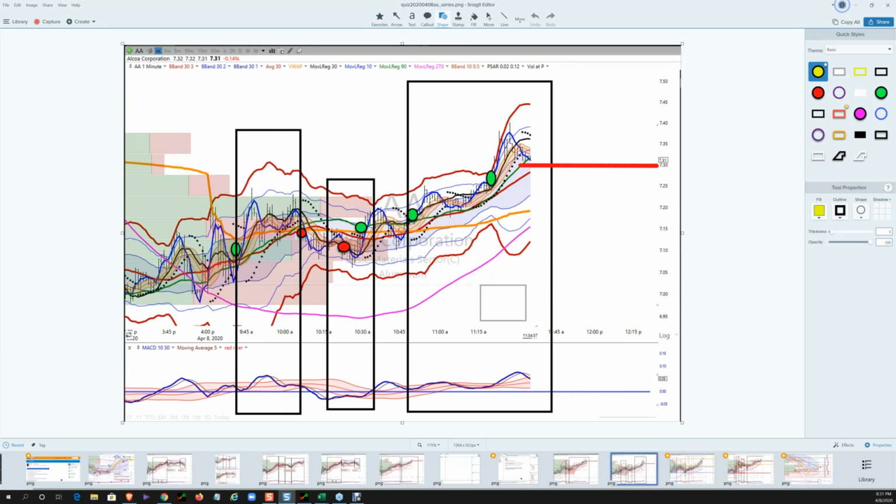Let's see. This is Alcoa. So this is pretty much the same kind of pattern. It starts off right from the open, little gap up, buy it, make a fractional gain. It had one chance to make some gains, and we got paid a little bit.